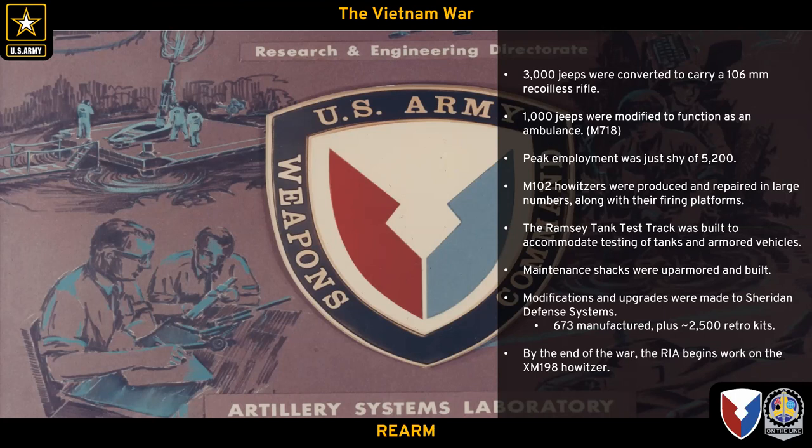There's also maintenance shacks that are being built and up-armored. So if there's any kind of communications systems, they get housed in the maintenance shacks. And modifications for the Sheridan defense systems. So anything that had to do with the defensive mechanisms in the Sheridan weapon system. So lots of artillery shells going in and out there. 673 manufactured in that configuration, and 2,500 retroactive kits built to actually update those systems.